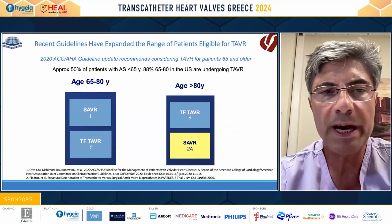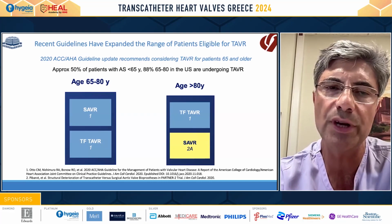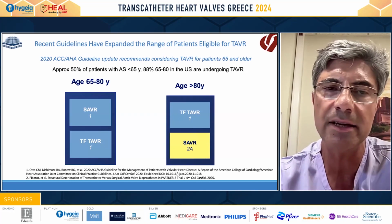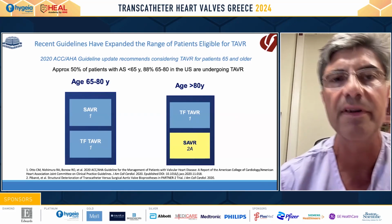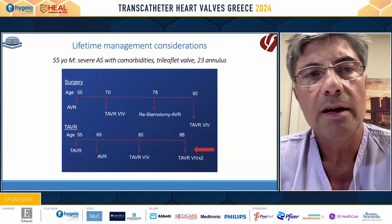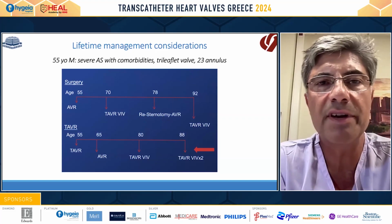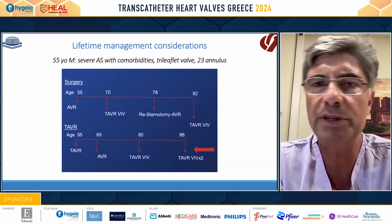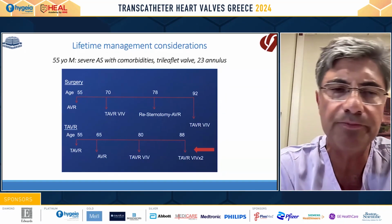But we have quite a large database. In the last 8 years, we have done 1,400 cases, and 11% of these patients are less than 75 years old. And one of the patients that came to discussion with the heart team is this patient, 55 years old with severe comorbidities, with a prosthetic valve, 22-23 annulus, and there are many aspects of how to look at it.